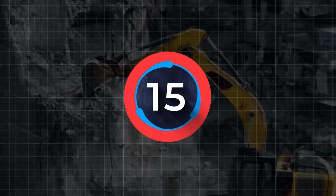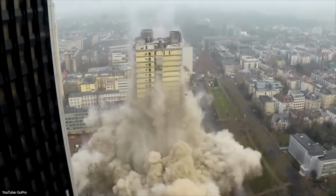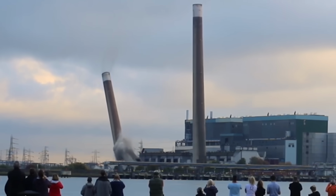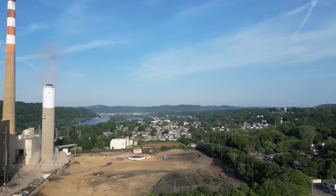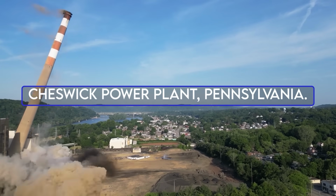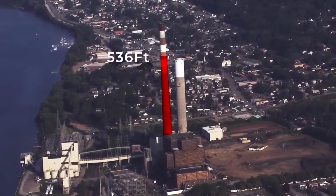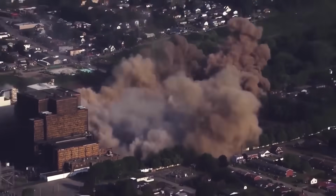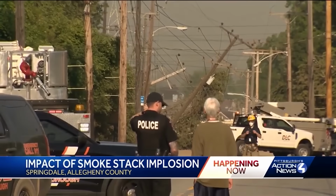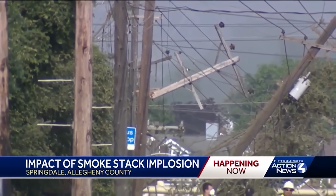Number 15. As satisfying as the videos of big structures getting demolished are, the ones that bring down trees and utility poles and blow out windows are pretty terrifying. The planned implosion of smokestacks of Cheswick Power Plant in Pennsylvania didn't go as initially thought, and two chimneys of 750 feet and 550 feet caused an air blast that shattered windows and brought down trees and utility poles, resulting in a power surge that affected the electronics in the area.